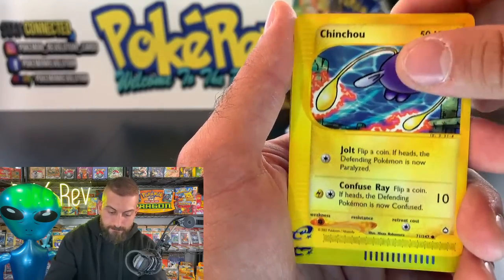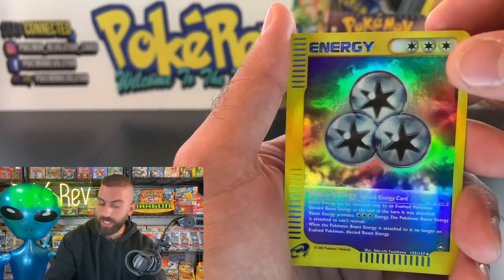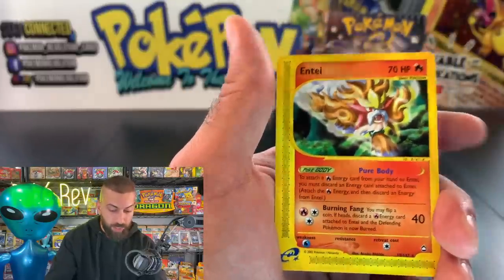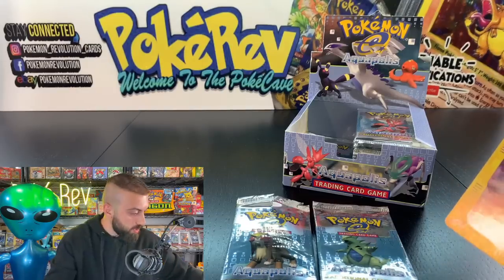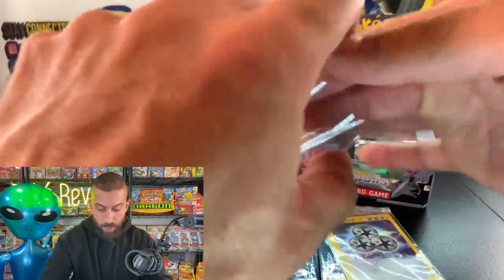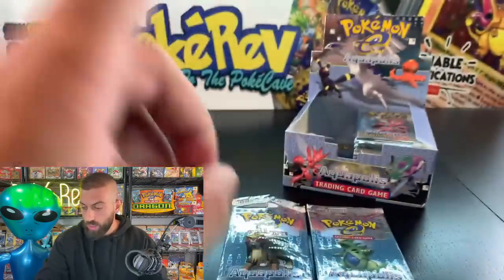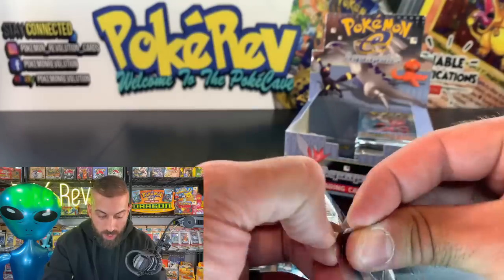Chincho. Boost energy. The trainers are haunting us. And an Entei non-holo. That's actually a really, really good hit for a non-holo. And it came out of the Entei pack artwork. That's really solid for a non-holo rare. So, we have the boost energy out of that pack in reverse. And then we have one more pack to go. It's the Tyranitar. There could be a crystal in here. You never know.